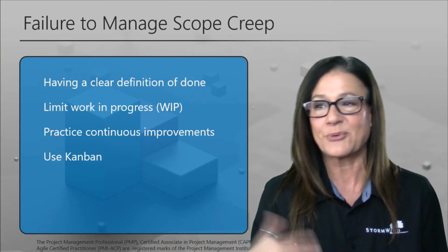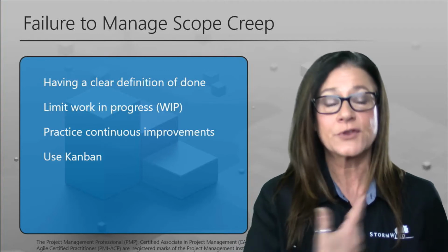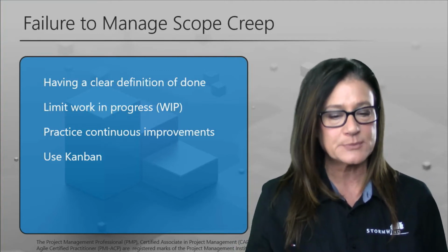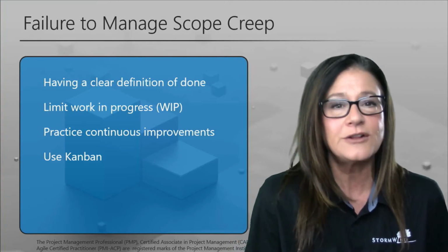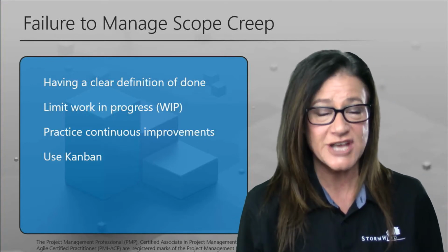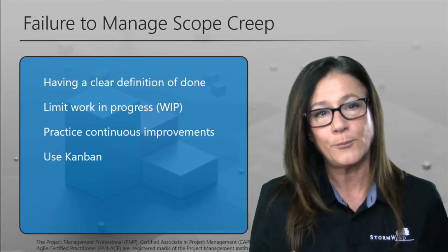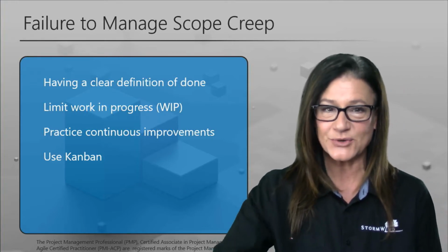The other thing is to practice continuous improvements. We call this Kaizen, or change for the better, Kaizen, continuous improvements. And that's not just about quality entirely. It's also about how do we change how we're doing things? What can we do better? Let's specifically document it out. And in a lot of cases, you can use Kanban.